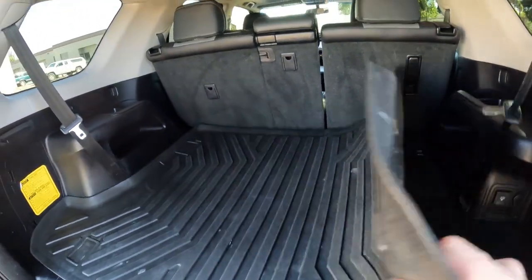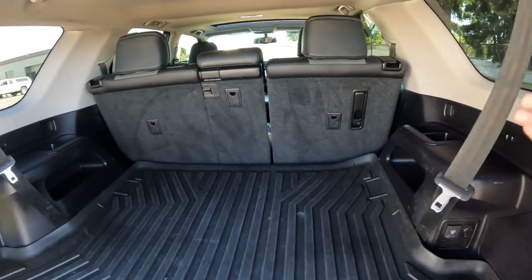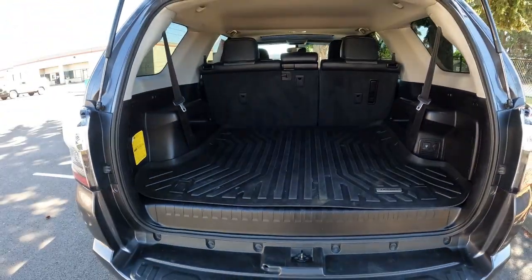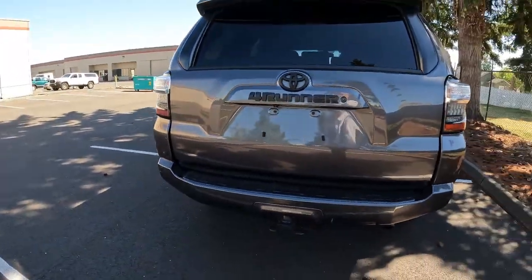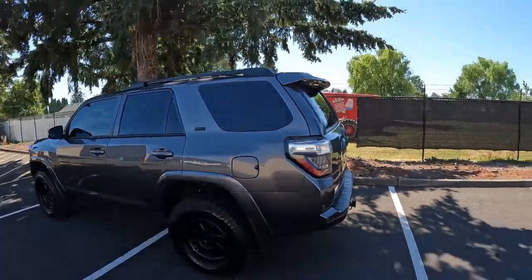So underneath this cargo cover right there, we have the third row seats. They fold up fairly easy. They have seat belts, and of course you can fold down the second and third row seats fairly flat to turn it into a cargo vehicle. So definitely a beautiful example of a 4Runner. We have a tow hitch. With its body and frame truck-based architecture, it will also be great at towing.